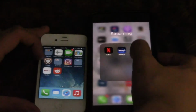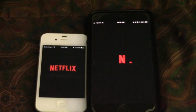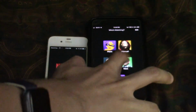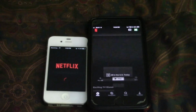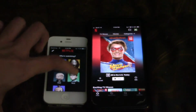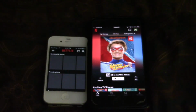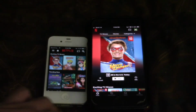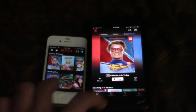Netflix. 1, 2, 3. I like the older logo, but I prefer the new one. And as you can see, there we go. You can start watching stuff already, and this one does take a little while. The RAM management isn't the best, but it's not terrible. I think it's acceptable, way better than iOS 8 for sure. But as you can see, not too far behind.